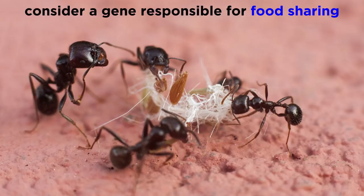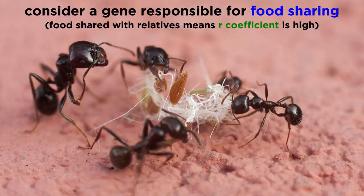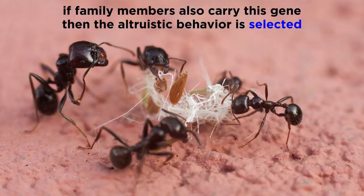Here's an example. Say that there is a gene that results in an altruistic behavior, such as sharing food with other members of the group when food is scarce. If food is shared with members of the group who are closely related, then the R coefficient would be high. The cost of losing food would be minimized by the benefit of survival of the close family members. If the close family members also carry this gene, then their offspring will likely inherit this behavior. In this way, altruistic behaviors can be selected for and increase over time.